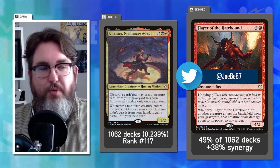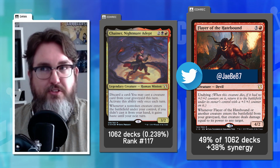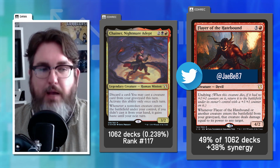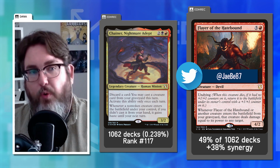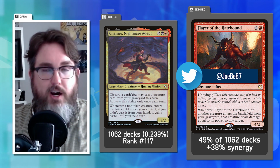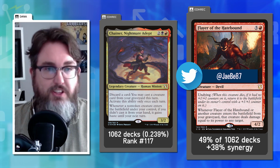However, the relevant portion here is if you actually go to Flayer of the Hatebound and drill down into the rulings, there's a note that says if you cast a creature card from your graveyard, that card will be put on the stack before entering the battlefield. Flayer of the Hatebound, therefore, won't trigger. So it's actually a non-bo here with Chainer, Nightmare Adept. And unless you really know the rules, like at a judge level, or happen to see that note, that's a really easy thing to miss.